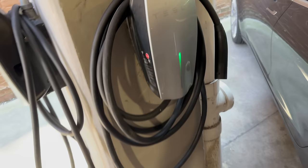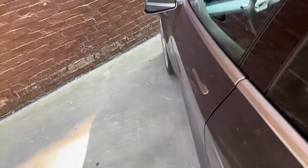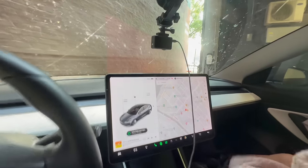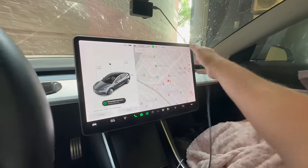All right, well, it's time to go. So we'll unplug this. We will wrap it around nicely. Sometimes the wrap doesn't make it so it's easy to get into the little slot here, but that's okay as long as it's face down. Inside. Whoa. Music 100%. 282 miles this time.